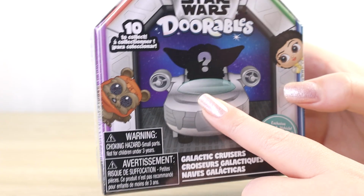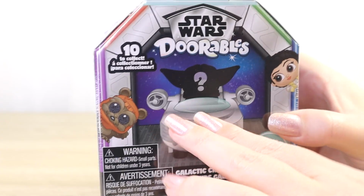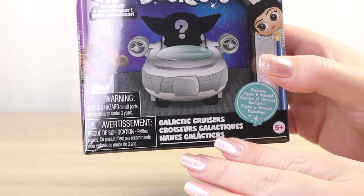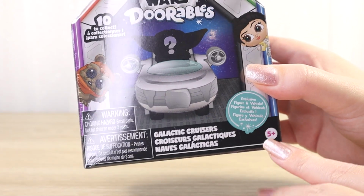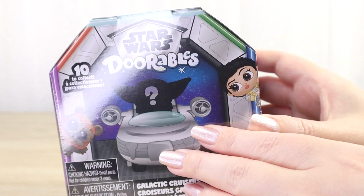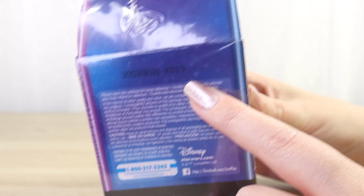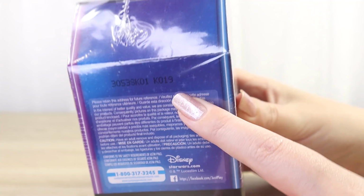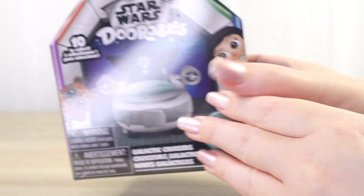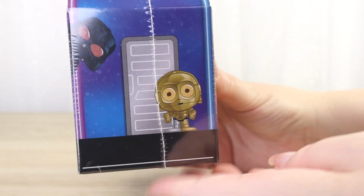So while we may have characters that appear in the standard Doorables collection, these will be slightly different, which is quite cool. It is noted as being for ages 5 and up, containing small parts for children under 3, so it's a bit more of a collecting item. We've got barcode information on the sides. Of course, we've got a code here on the side, which the hardcore collectors will be able to use to produce a database and figure out which one is on the inside. I'm just going in blind, I haven't looked it up.